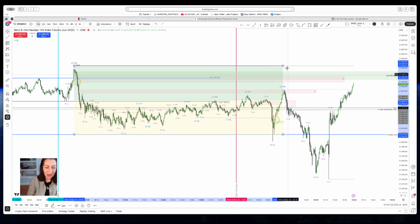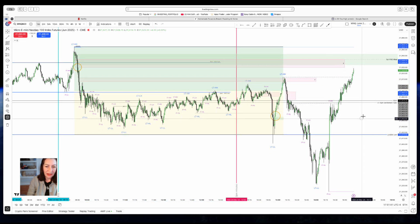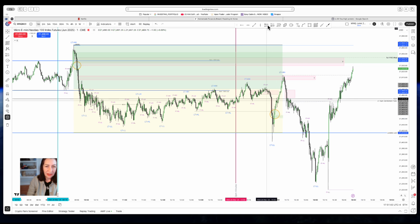You just can't imagine. Anyway, so here I'm waiting for price, and I want price to come deep into discount, which would be this first fair value gap. Well, you can see that price reacted beautifully to this fair value gap. It did not make it up into this fair value gap, so I did not take this trade. However, if you did take the trade, it would have been 500 down to 332, so 270 points. Beautiful. This was worth waiting for.